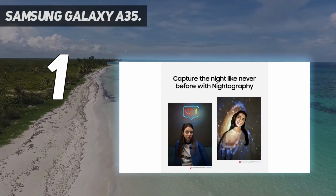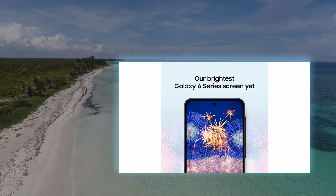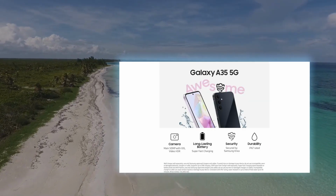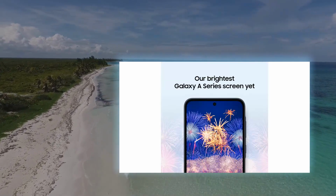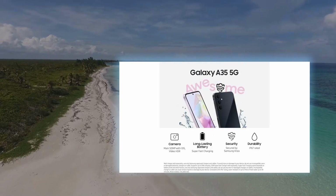Though the Galaxy A35 has a 5000 mAh battery inside, it won't get you through 2 consecutive days without a charge overnight. That said, it should last most of the day if that's all you need. It charges at a maximum speed of 25 W, and unfortunately, there's no wireless charging.